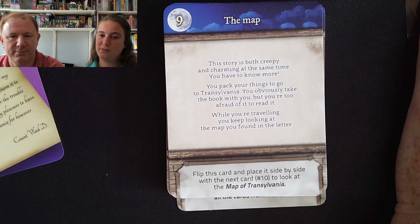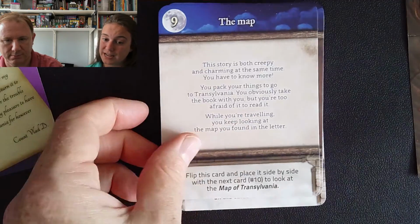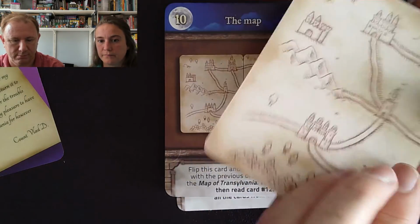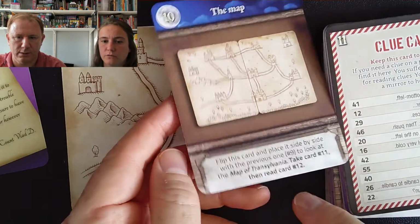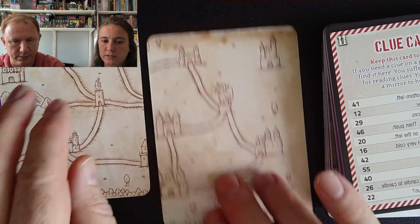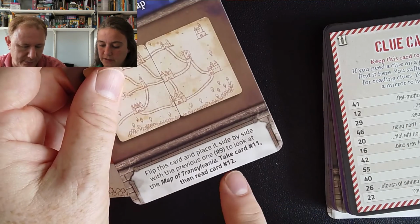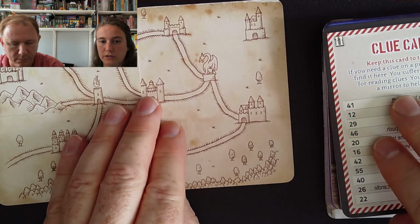While you're travelling, you keep looking at the map you found in the letter. Flip this card and place it side by side with the next card, number 10, to look at the map of Transylvania. All right. Cool. And then this next one says flip this card, so we get to look at the map of Transylvania. Delightful. Then read the next card. It did say read the next card, right? Then read card number 11 and 12. Quite sparsely populated, Transylvania. There's not a lot going on.